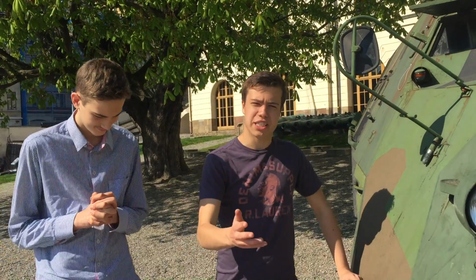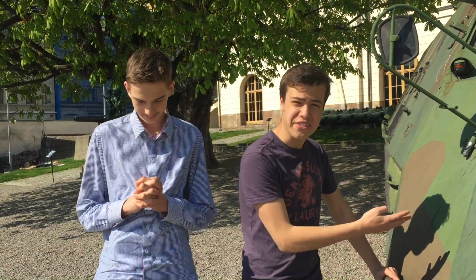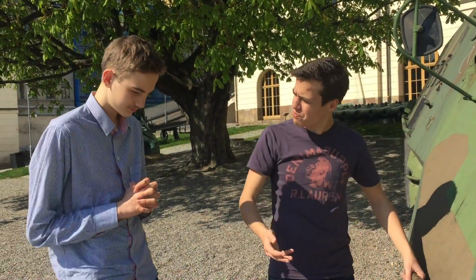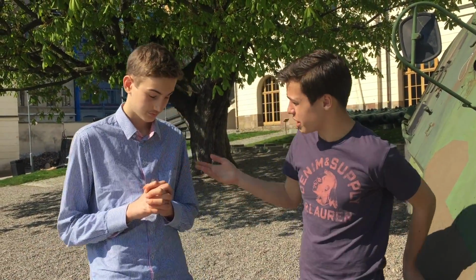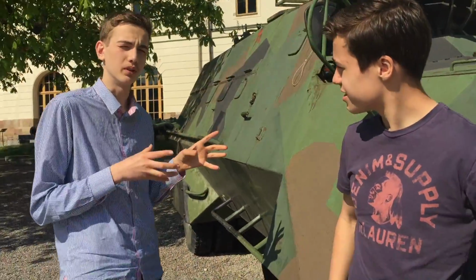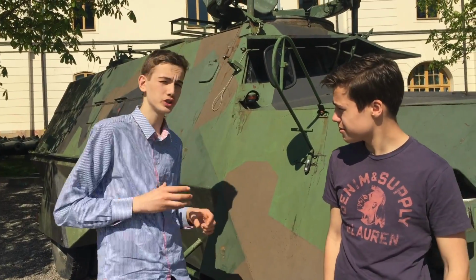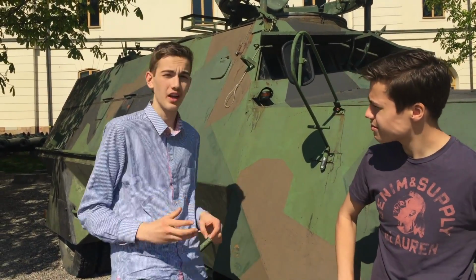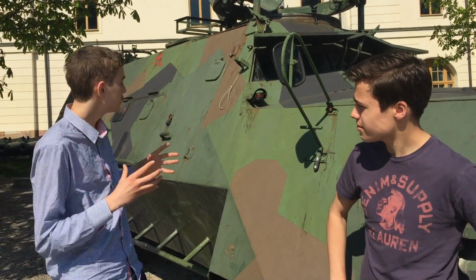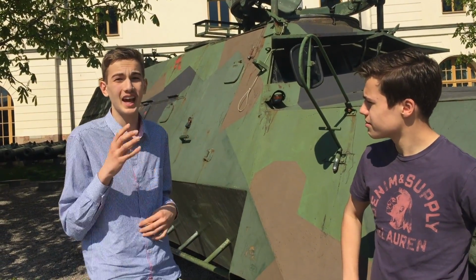Now, to be honest, I don't really know much about the Swedish cars during the Second World War. But with me here, I've got Håkon who can talk me through it. Of course. So, this is a good example of a KP vehicle deployed to defend Stockholm during the World War II. This could take more than 15 people and was used to the late 1990s.